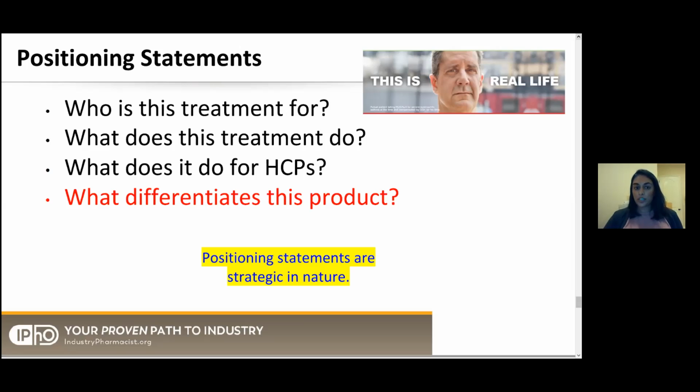What does this treatment do? What does it do for healthcare providers? Sometimes healthcare providers might transition over to a product that has less dosing because they know that their patient is probably not as adherent. So something that might make it easier for healthcare providers is something that some pharmaceutical companies might bring to the platform if it's different or unique for their product. And ultimately, we're really trying to figure out what differentiates this product.